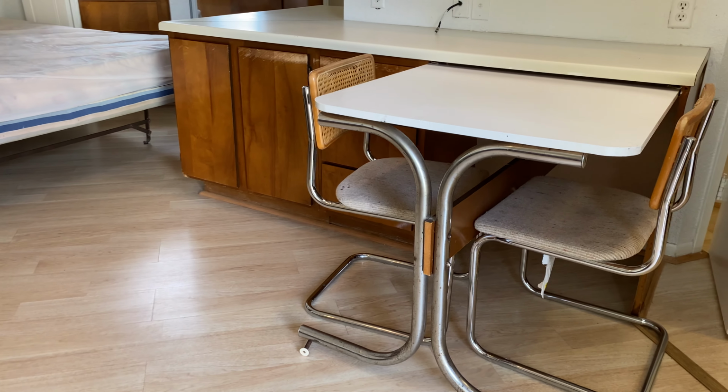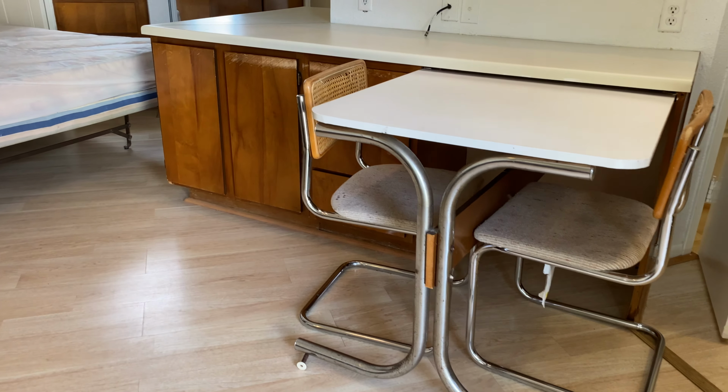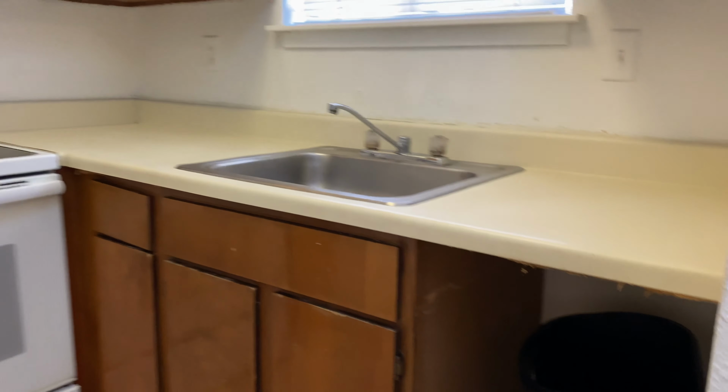Laminate wood flooring throughout. A table here that you can use for dining, work, or study, with two chairs parked up against this area that has more counter space all wrapped around. There's actually enough space in here for multiple residents.